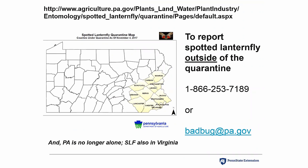If you are outside of the quarantined area, please report any sightings of spotted lanternfly to the Pennsylvania Department of Agriculture. The quarantined area changes, so you should check the PDA website to find the most recent information on what counties are included. You should try to capture a specimen or at least get a good photograph of what you see. Call the phone number listed here or email badbug@pa.gov to report your finding.